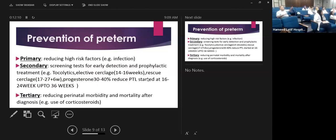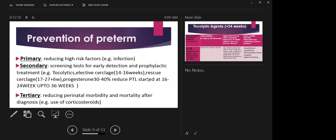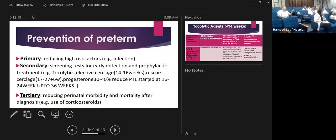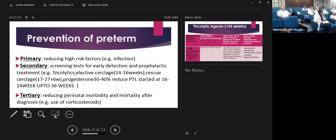One thing, sorry. There's another investigation which you should know about, anybody who's going for the exam. It's called a GBS swab. Anybody heard of this? Yes, group B strep swab. You usually do it between 36 and 37 weeks, once at least. But in preterm labor, when you're taking swabs, you should always take a GBS swab. What is GBS? Group B strep.